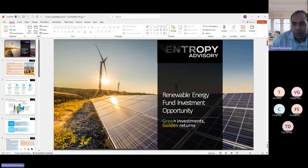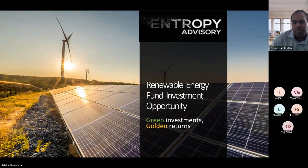So today we're going to talk about our renewable energy fund that we're busy with. We're busy raising, and we're also busy looking at deploying, right? So it's quite an exciting opportunity, and I must say it's really one of these niche, exciting opportunities that offer you very good returns as an investor, and there's quite a bit of risk mitigants. So you've got a fairly de-risked opportunity that offers you very, very attractive returns.